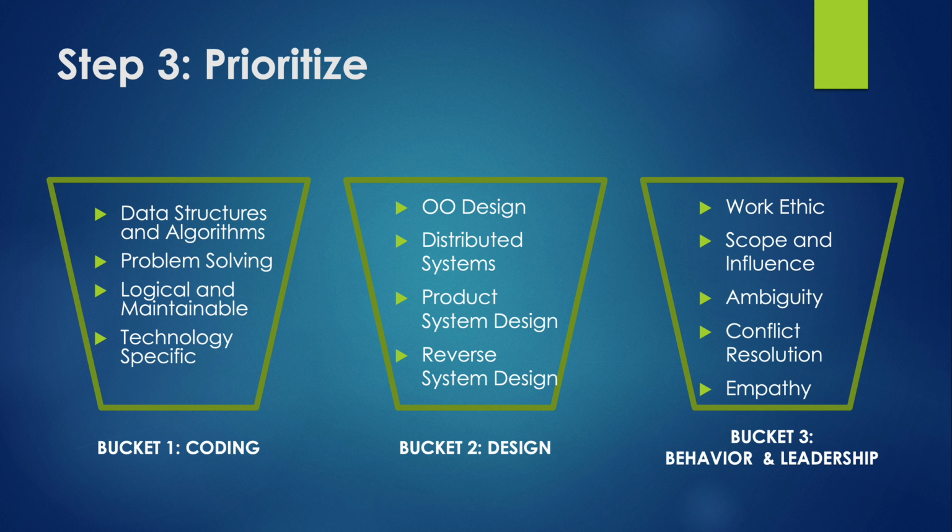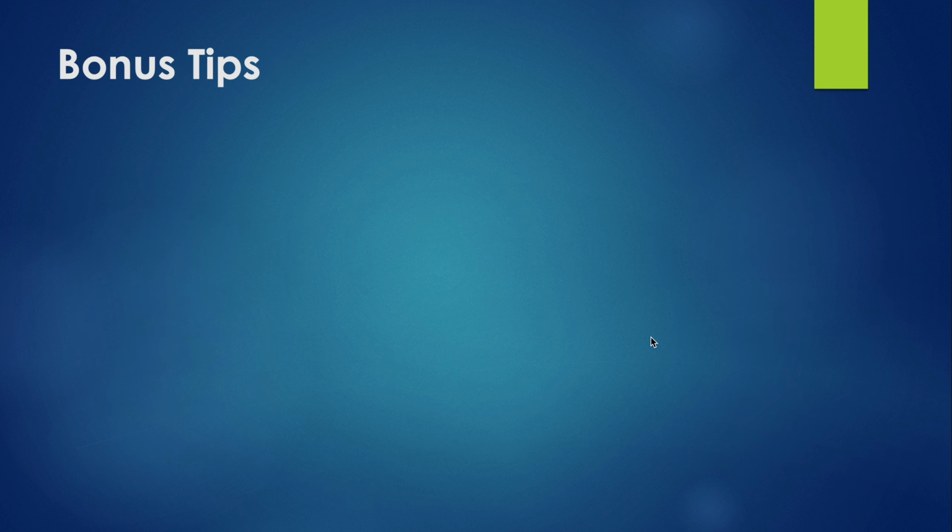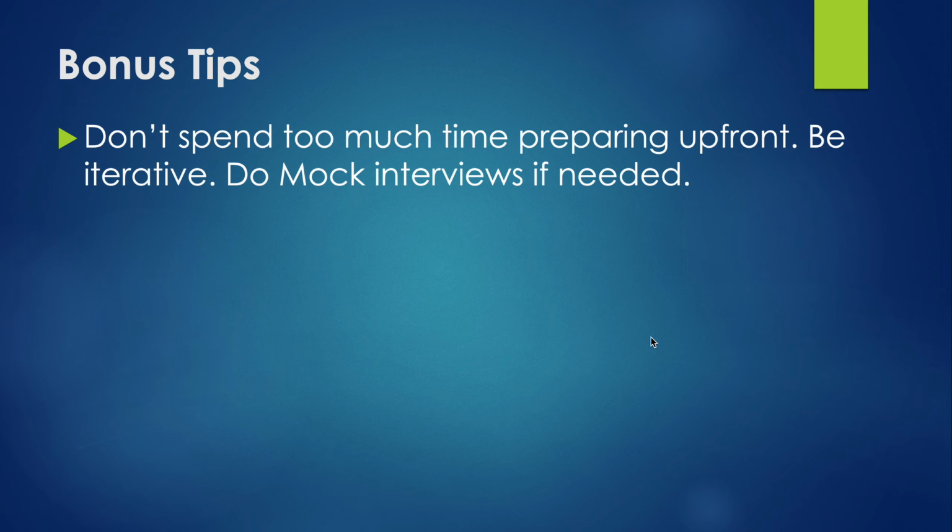So, with that, let me just close with some bonus tips. These tips are really going to help you throughout your journey. The first one is, don't spend too much time preparing upfront. Like, don't spend 10 months or 5 months preparing and then scheduling interviews. Don't do that. Be very iterative.